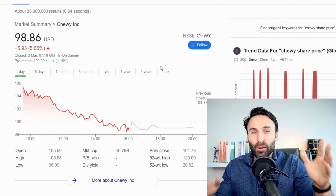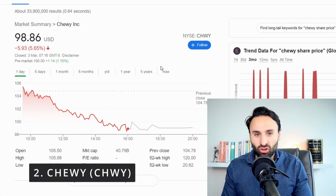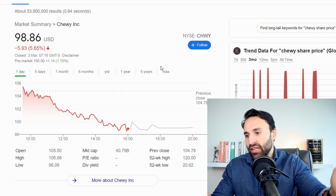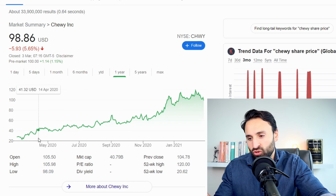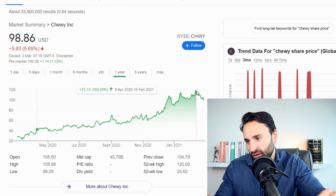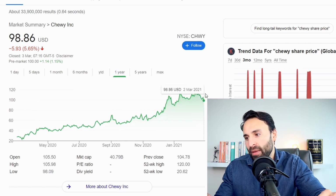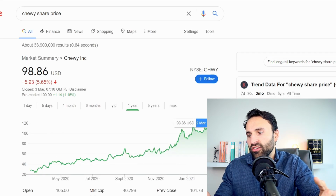Now, stock number 2, I'm going to briefly dive into this one. This company is called Chewy, ticker symbol CHWY. This is really my play on the major growth in the pet industry. The stock back in April 2020 was around $42 per share, and now it's up by 169%, so fantastic growth there. However, there has been quite a major pullback recently, by around 16% down. Now, this is the company here.